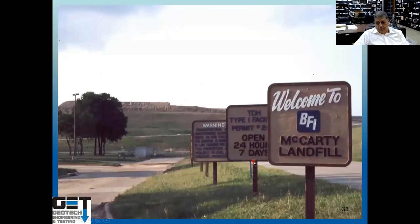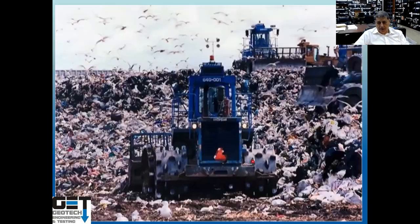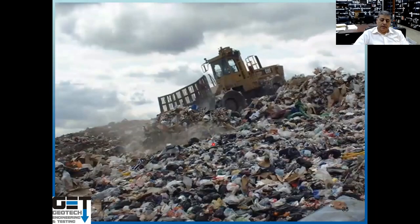Do not build next to landfills. If you do, make sure the landfill is not contaminating soils and groundwater. All this waste over here, when it rains, the water leaches this material and gets into the soil and groundwater system, called leachates. And of course, contaminated soils and groundwater.